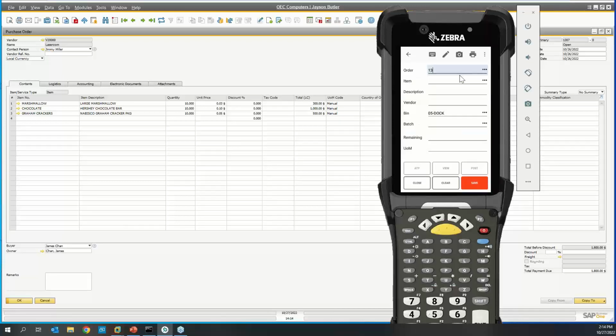I can manually type that in, or what I'm going to do today for our presentation is I'm going to be scanning, right? So I'm going to scan that purchase order, and now you may have a receiver document. You might have this information on the order or on the truck or on the product. What you'll see there is that blue highlighted field validated that in real time in SAP that is an open order that we can receive against.